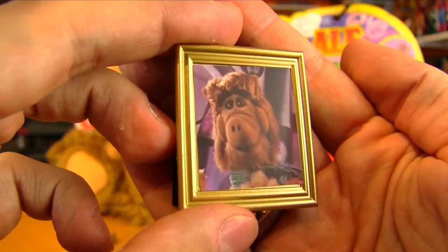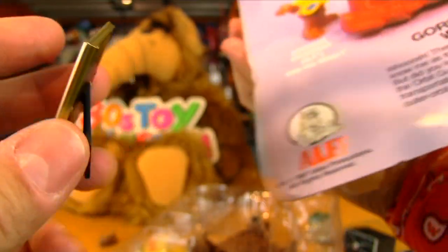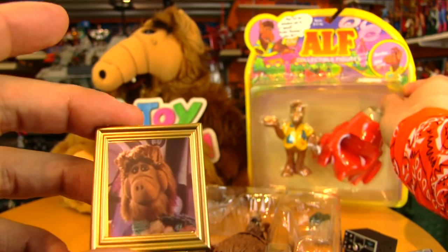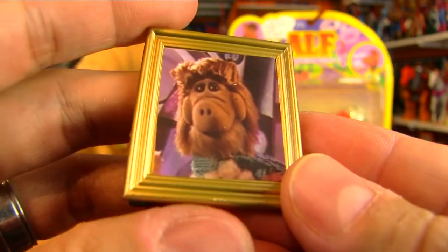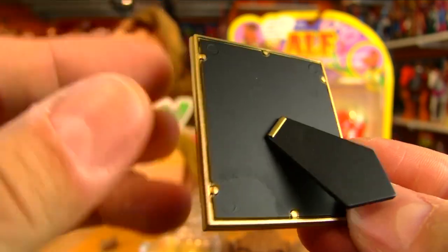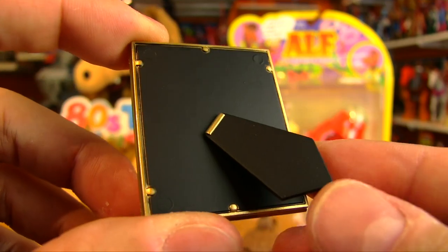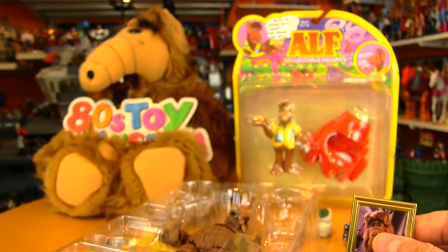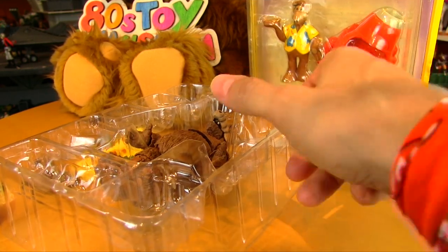And a picture of one of Alf's buddies from Melmac, who also appeared on the show. I wonder if he's back here. Curtis, maybe? I don't remember. But framed picture, and as far as picture frames go, it's incredible. Look at this tiny level of detail, little things that hold the backing on. And that is not movable, but it's actually functional. You put it down and it'll stay like an actual picture frame.